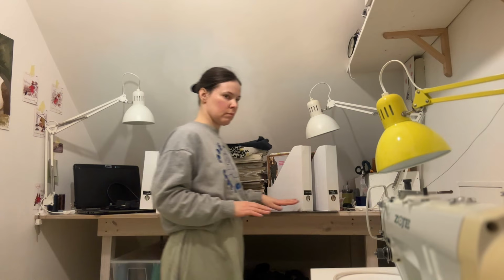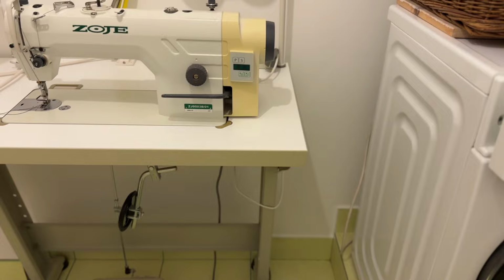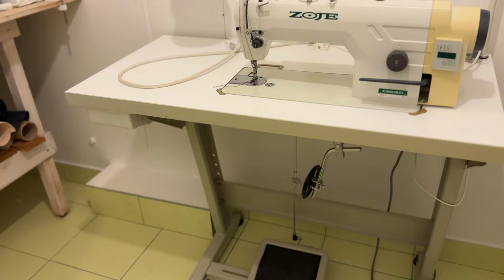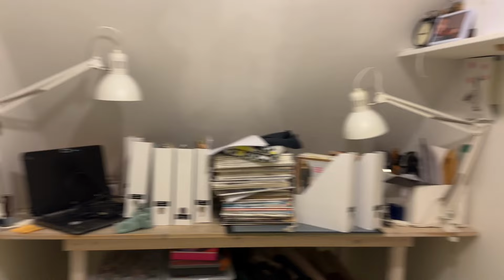Because at first I was thinking that the sewing machine would be very close here, so it's great. I have this free space for Cadillacs. I'm not planning to do everything at one time because of my budget, but step by step. And I think this is going to be a very functional working space in the end, because right now it's not.